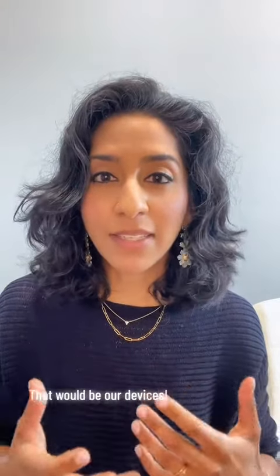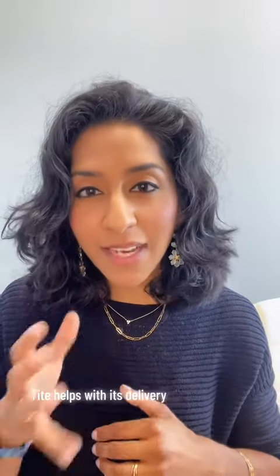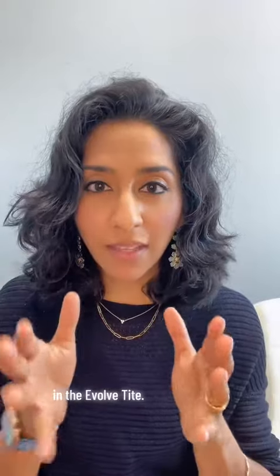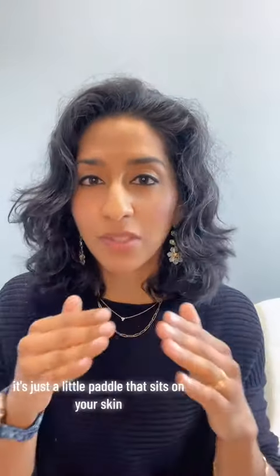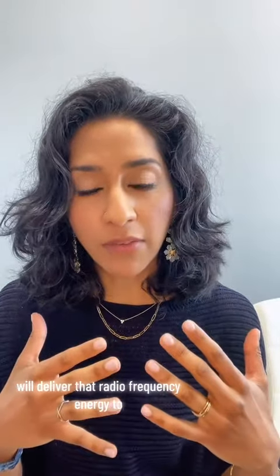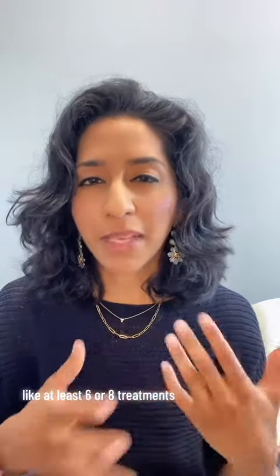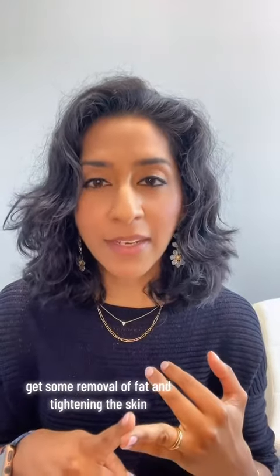That would be our devices like the Evolve Tite, Tone, and Transform. What's the difference? Well, it's pretty simple. Tite helps with its delivery of radiofrequency energy, the same sort of technology in BodyTite and Morpheus 8. In the Evolve Tite, it's in these little external paddles. We don't make any incisions. There's no needles going in. It's just a little paddle that sits on your skin. And over a 30-minute treatment it will deliver that radiofrequency energy, over time, with multiple successive treatments, at least 6 or 8 treatments, to get some removal of fat and tightening of skin.